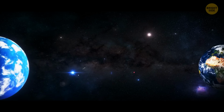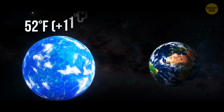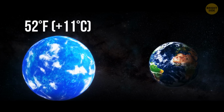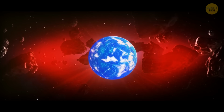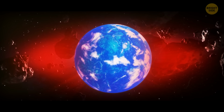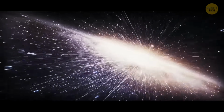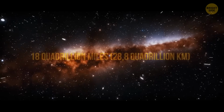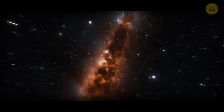It's almost 2 times larger than the Earth. The average temperature there is 52 degrees Fahrenheit, which is slightly less than ours, 57. But it mostly feels warmer there because strong gravity helps it hold on to heat in the atmosphere longer. It's a little too far away though, like 3,000 light-years from Earth, which is about 18 quadrillion miles. Yep, better bring a really big lunch with you.